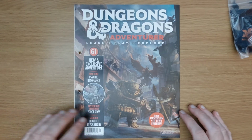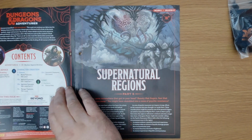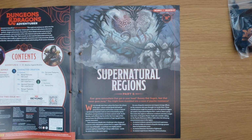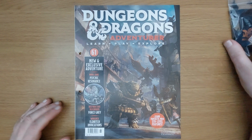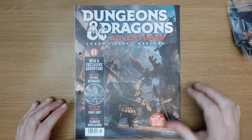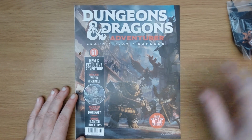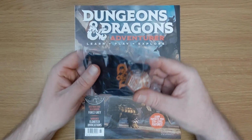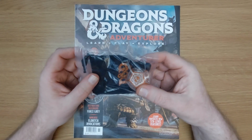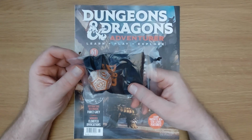I'm pretty disappointed. The Supernatural Regions article's alright. Force Grey is so niche, I think it's pretty useful. And the adventure is just a glorified escort mission. So there's not much, remembering that this is £8.99 per issue. So, best part of a tenner. It's not a cheap thing. So, one article, a pretty poor adventure, but a lovely big massive dice.